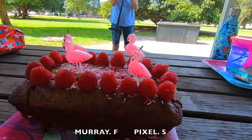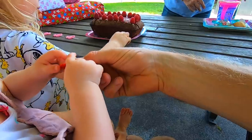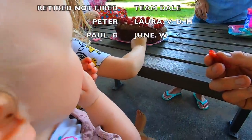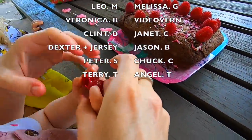What kind of cake is that, Noah? It's a chocolate one. Chocolate cake? She wants to do it herself. There you go. Independent young lady. Look, that would have been the picture.